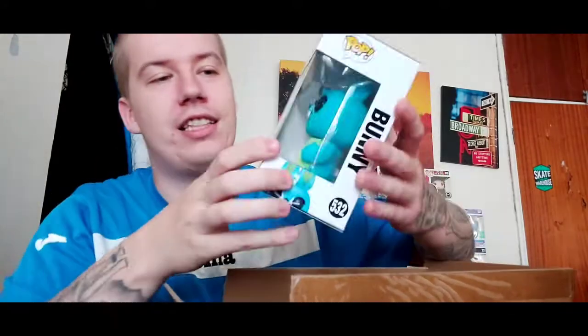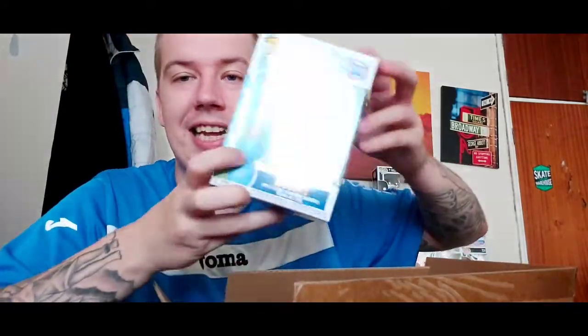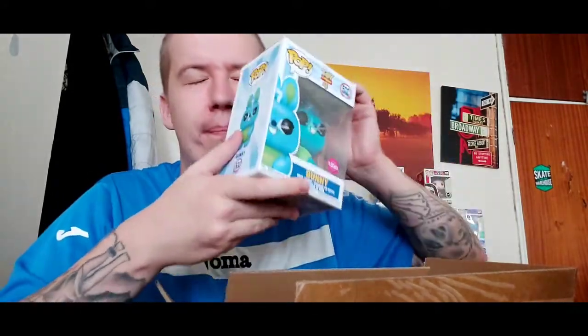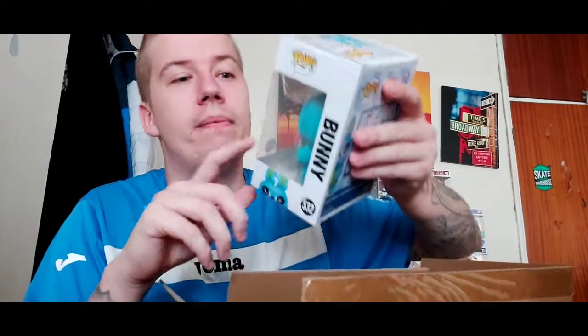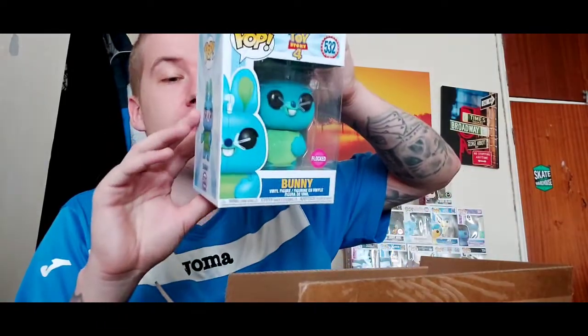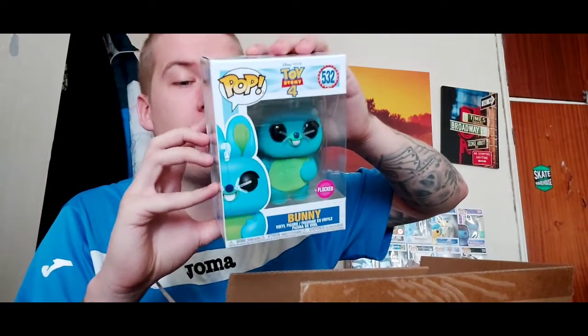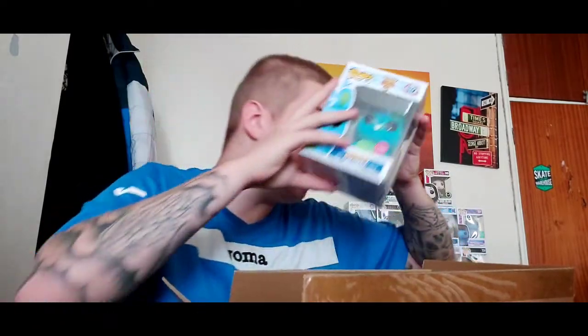Yes! This might sound really sad, we finally got another Toy Story pop that I need. So we have Bunny Flocked, which is brilliant. This is a pop that we really needed, because it adds to another pop that we needed off the list. So I think now we only need Combat Carl, Forky, and Bo Peep, if I'm correct. So this is a really good hit for me.